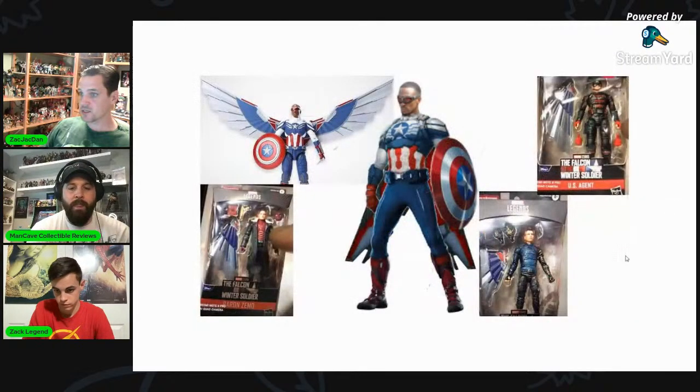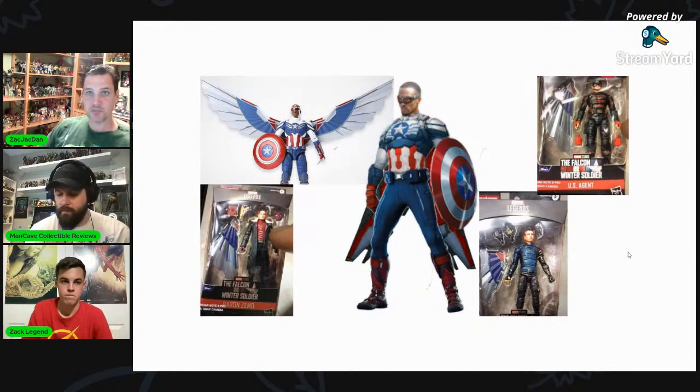All right, so other leaks that we had this past week were for the fact that we are getting the Falcon Wings as a Build-A-Figure. When they gave us the wings back in the day for the Vulture Wings, that was probably one of my most disappointing Build-A-Figures that I'd seen in Marvel Legends. Now, for MCU collectors, they might have loved it. This is nowhere near the scale of what those wings were for that Vulture.